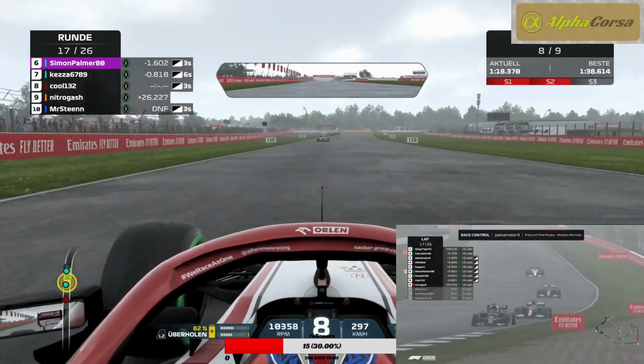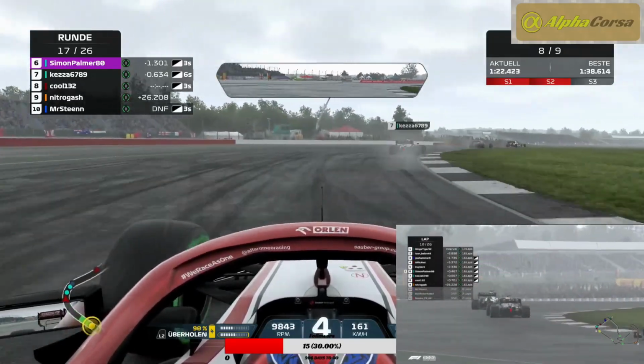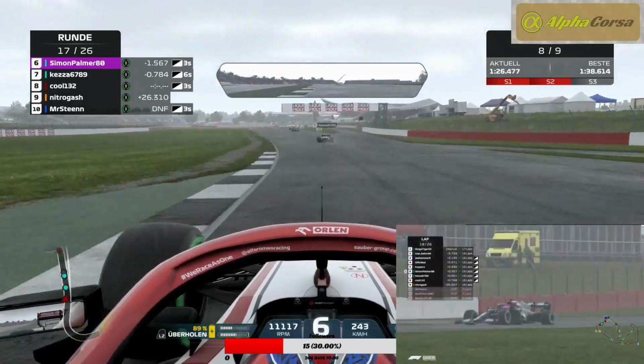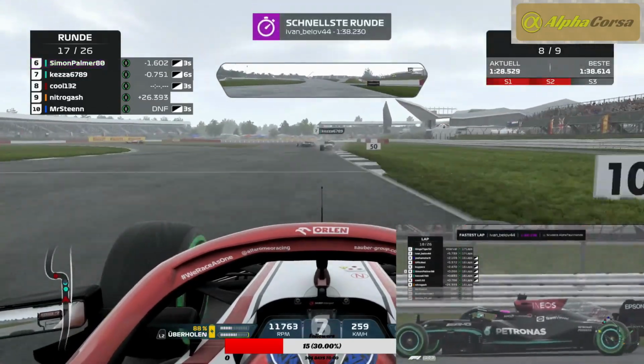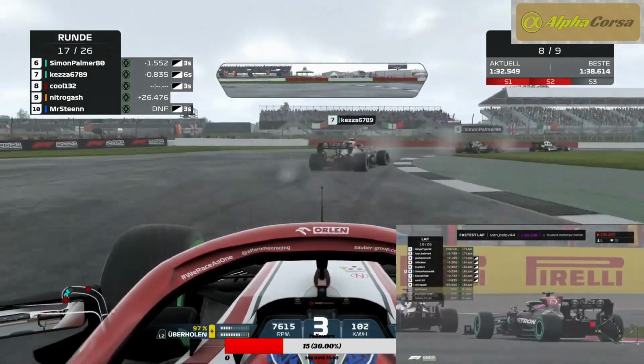Simon Palmer right on the back of Kuipers once again. Ivan Belov starting to cut into the lead of Ginger Tiger, and Joe got a penalty on that lap going into Vale, I think, and there's a new fastest lap from Ivan Belov as well.